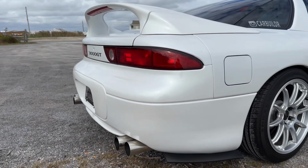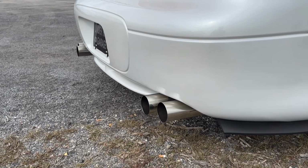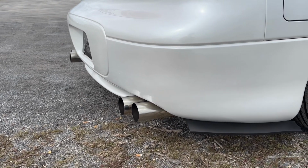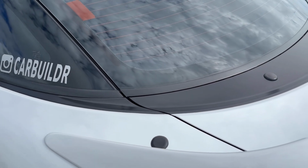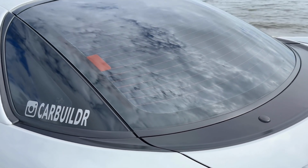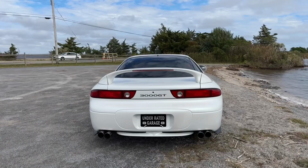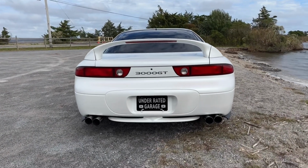Then I made custom muffler deletes because this thing was quieter than your mom's Prius stock. And I put those muffler deletes to 3-inch custom staggered exhaust tips. Those exhaust tips cost me about $159. Then in the back, just to clean up the look, I deleted the power antenna and the rear wiper. Those delete plugs from Race Legacy were about $36.